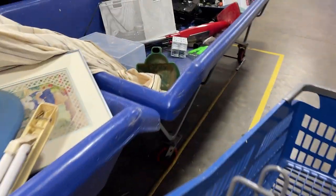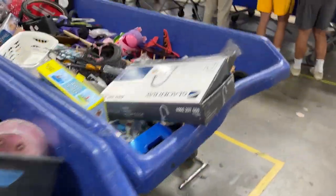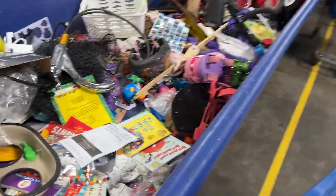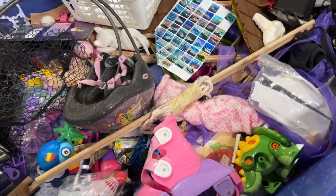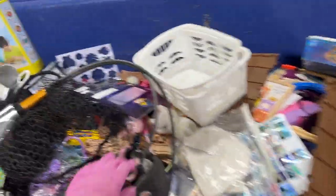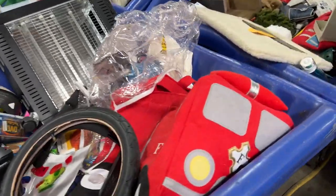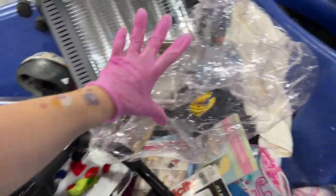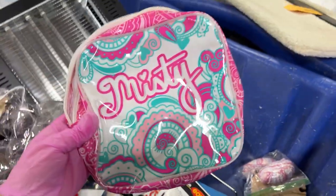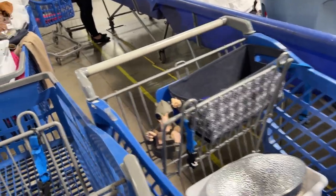Okay. We got our cart. Looks like they put out some shoes. Maybe we could cruise by and take a look. Just take a look. I'm not gonna get any shoes. Here's a fire truck costume that's really hairy. Misty. Cute. No. We'll see. Oh! Sorry.